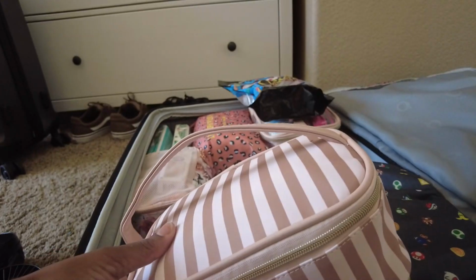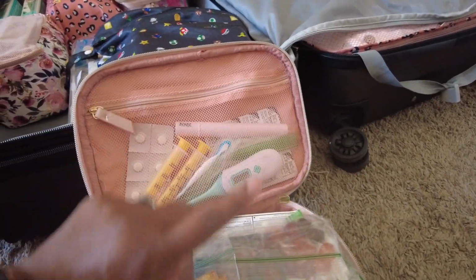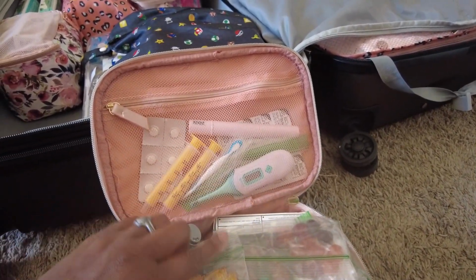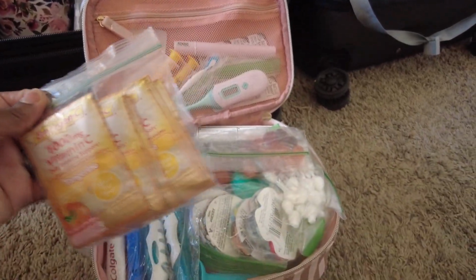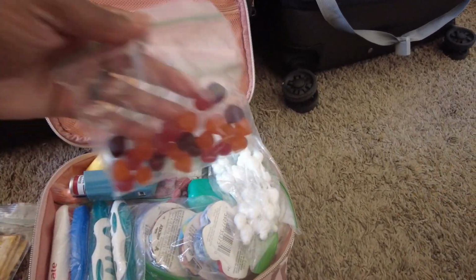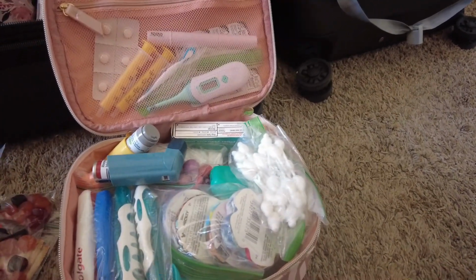This case is our medicine kit. So I'm not going to go into full detail on this. Here, a little cuticle serum. I've got some dispensers for Tylenol, a thermometer, a bunch of different miscellaneous medicines. We've got some vitamins. I have mine and my hubby's vitamins. I need to grab the kids' because I just got them some new ones, so I have to restock.